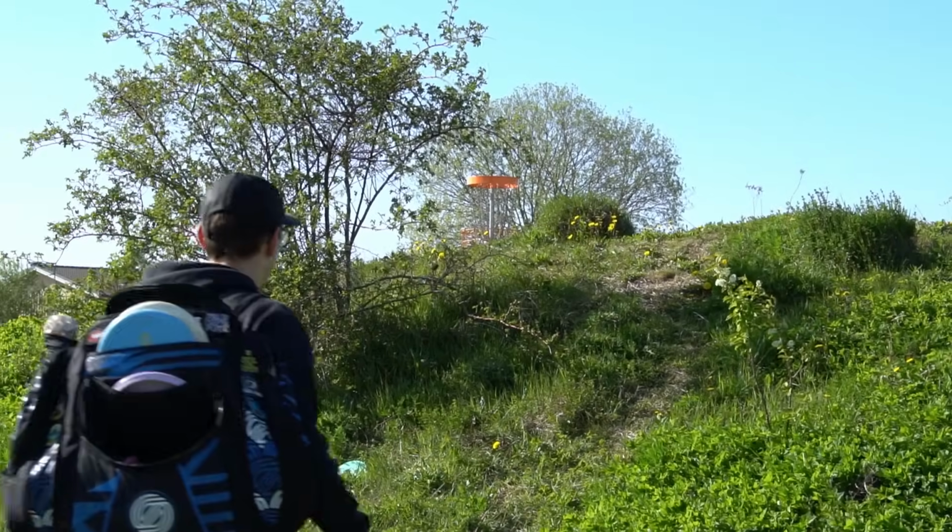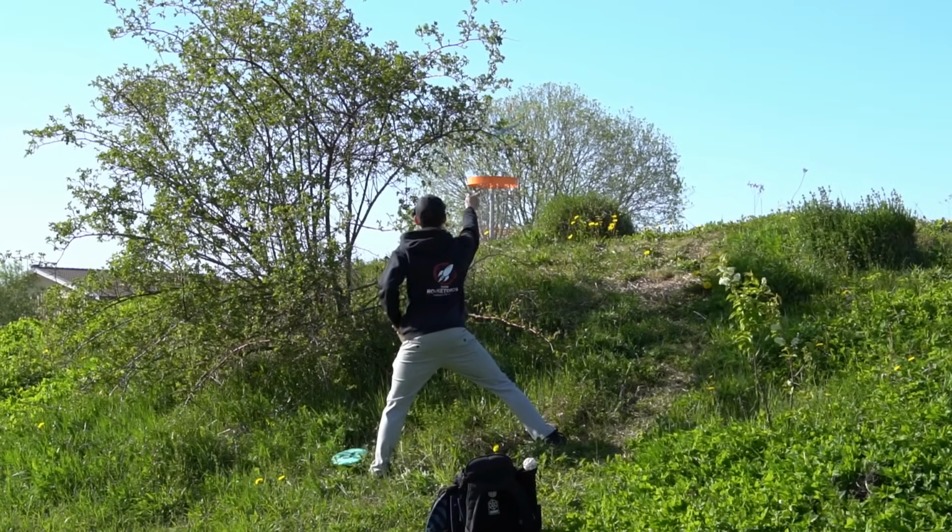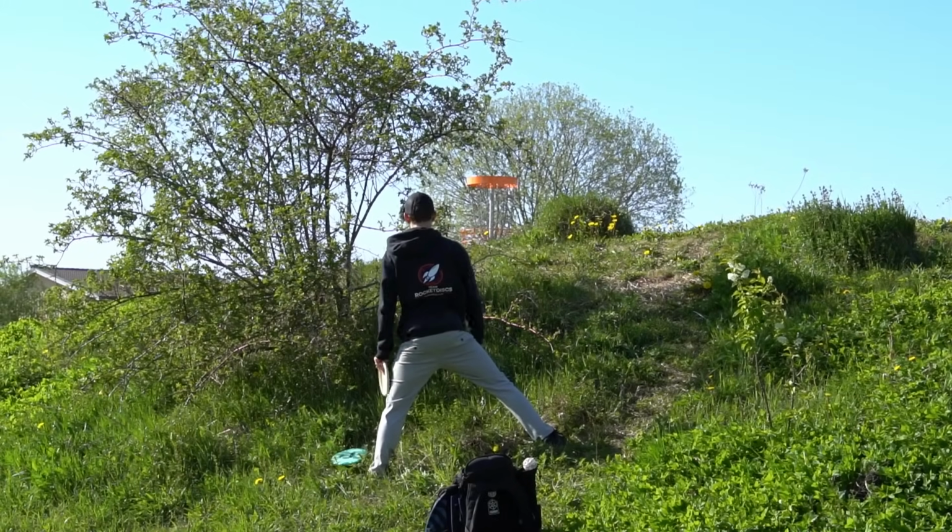Now this is a scary putt to run. Right to left headwind. How do I do this? I want to give it a run. No one remembers a coward. Okay, didn't push it. I tried.